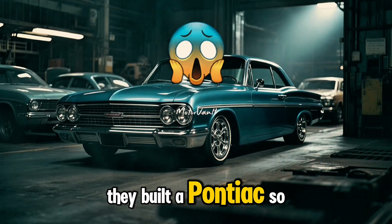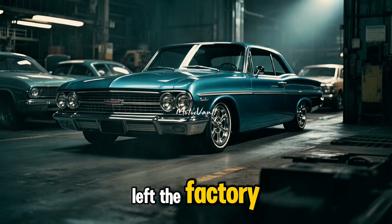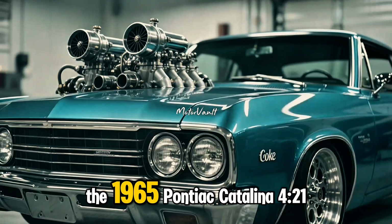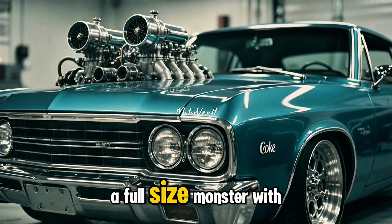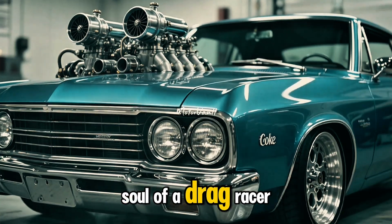They built a Pontiac so powerful, only 877 of them ever left the factory. A car so rare most people don't even know it existed. The 1965 Pontiac Catalina 421, a full-size monster with 3 carburetors, a 4-speed, and the soul of a drag racer.